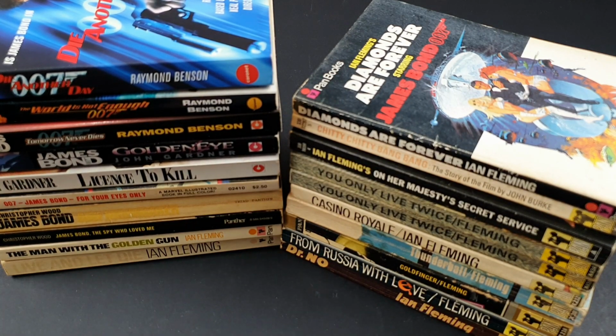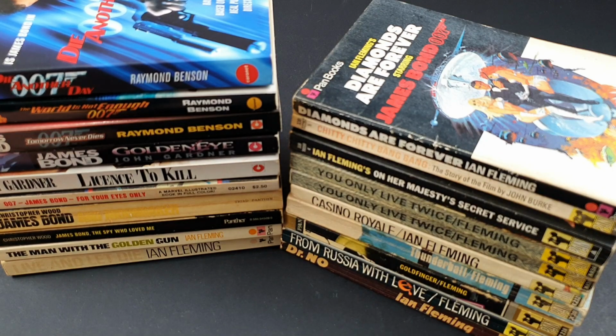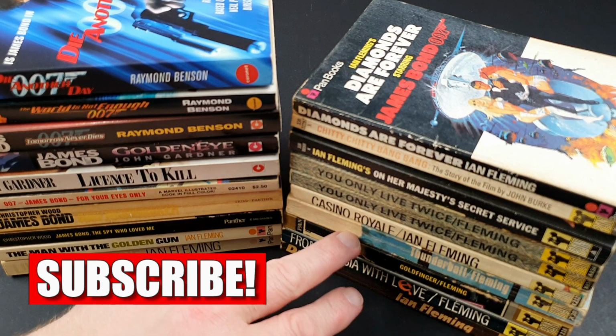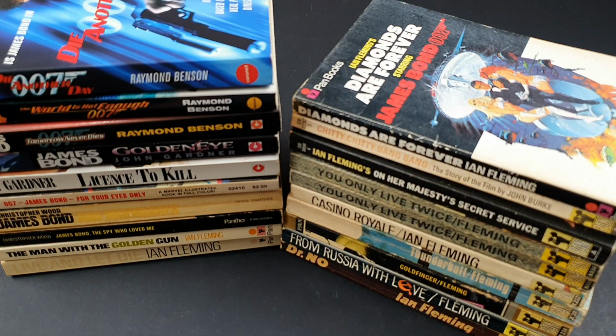The only tricky bit is trying to find them in nice condition. But they are all out there, particularly these later ones are dirt cheap. They're just a couple of pounds each. But the early ones, to try and find them in nice nick, you're going to have a bit of an issue, but they're out there if you're patient. And don't forget to look out for that domino letter from Thunderball, because that's worth a few pounds if you find one of them. So there you go.